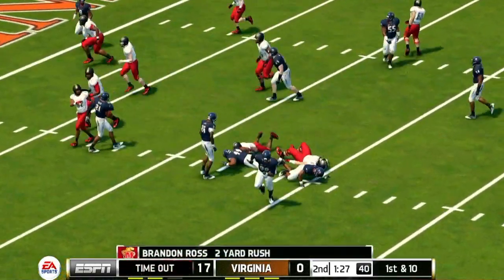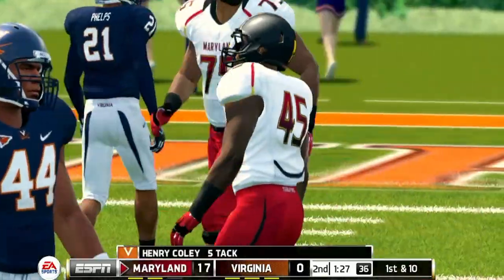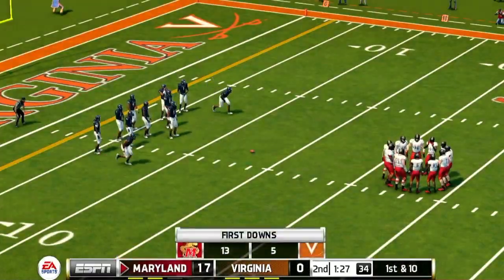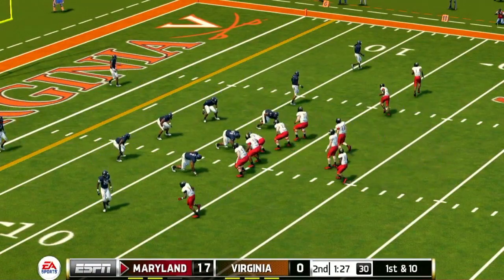Brought down around the 13-yard line. Great job here converting and keeping this defense on the field. They're getting very tired. Man left. From the 13-yard line. They don't want it. First down.